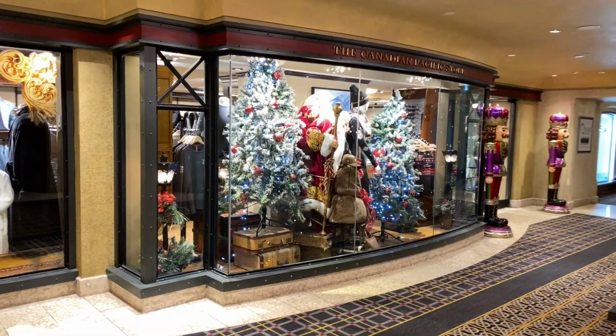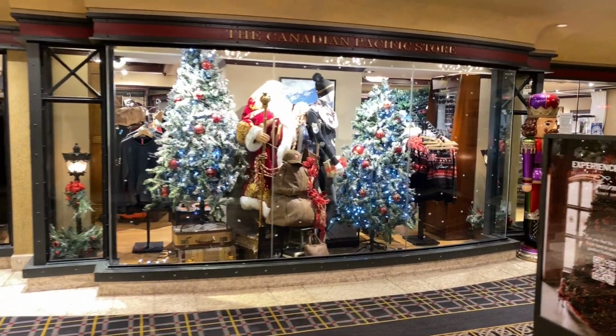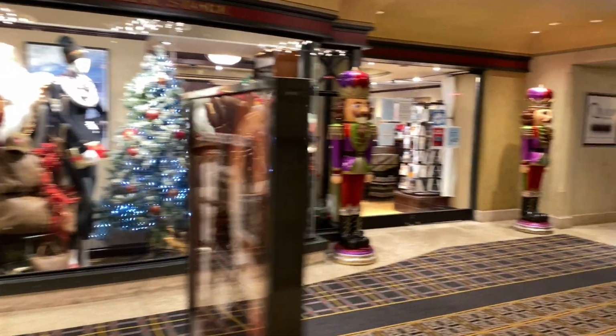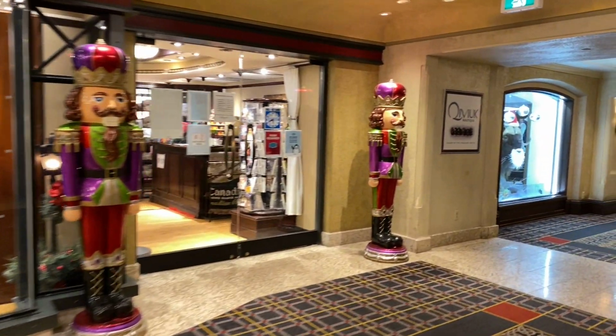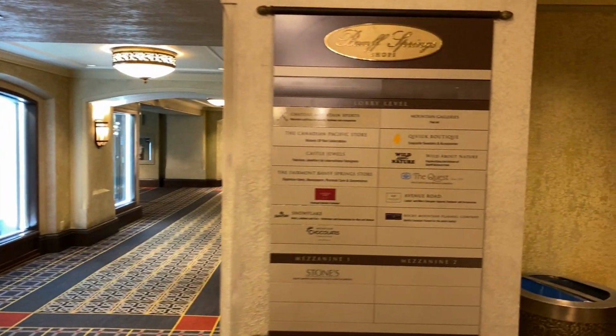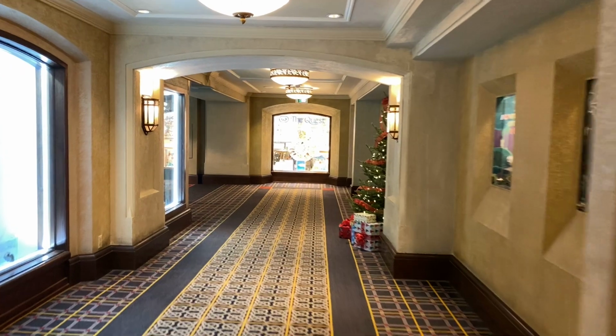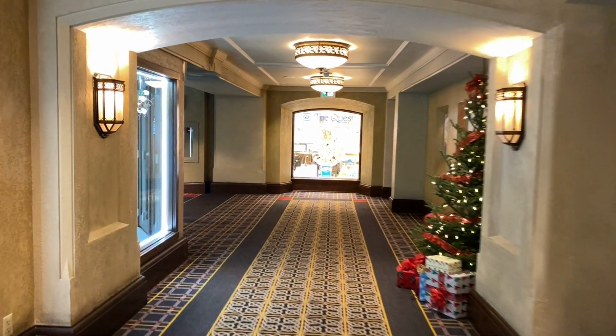So if you and your partner love to shop, you will definitely love the Fairmont Hotel. Why? Because there's all sorts of shops. There's jewelry stores, there's art stores, there's clothing stores, game stores. You definitely will never be bored in the Fairmont Hotel. Like I said, you don't even have to leave the hotel because there's literally an underground shopping mall right in the hotel. Let's check it out.